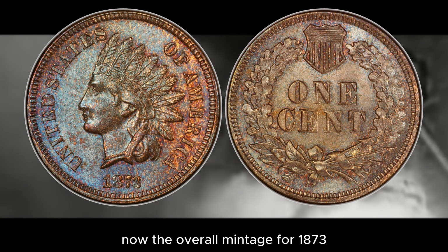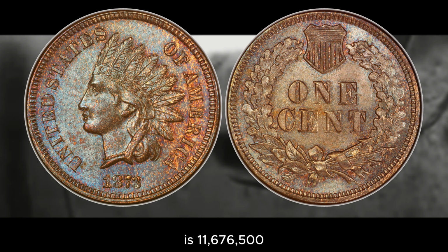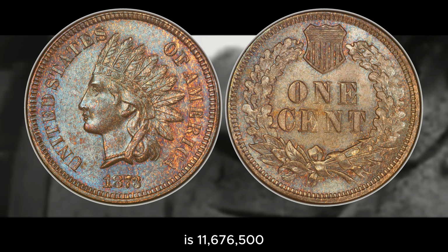Now the overall mintage for 1873 is 11,676,500, and this is a pretty rare error and there aren't too many examples out there, so it is definitely a good one to keep your eye out for. If you have any 1873 Indian head cents lying around, I definitely suggest you throw them under a microscope and give them a second look.